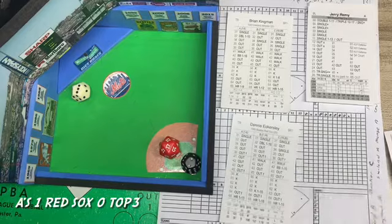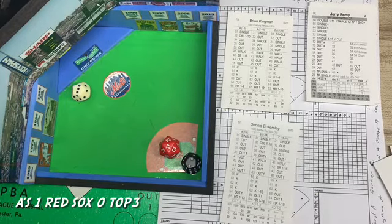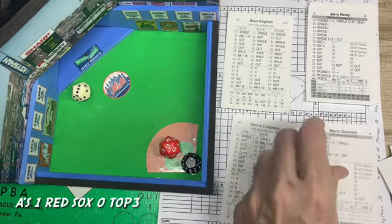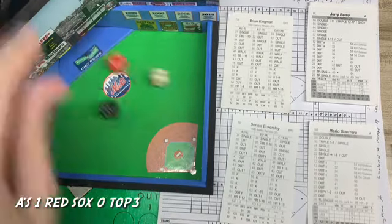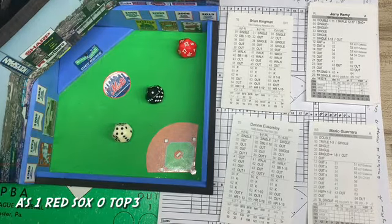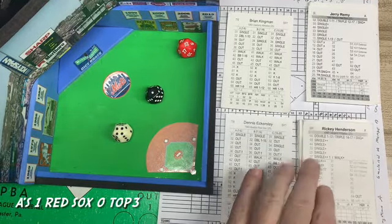Mario Guerrero's up. There he is. And the pitch from Eckersley, it's a 14, and that will be a bouncer to shortstop. 1 down. At the bottom of the third, no score.